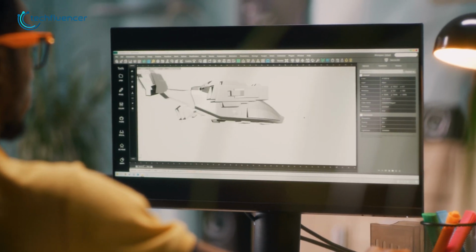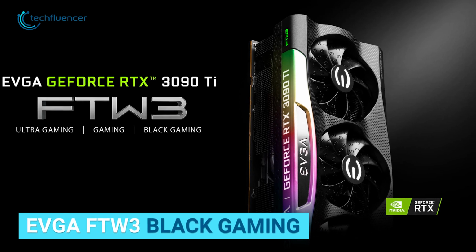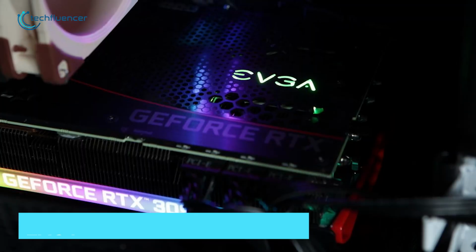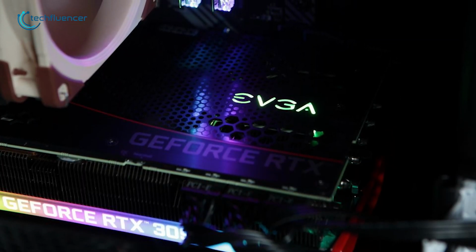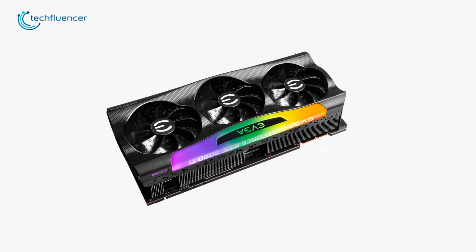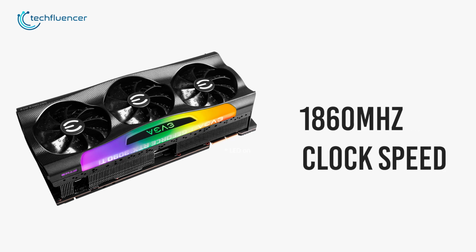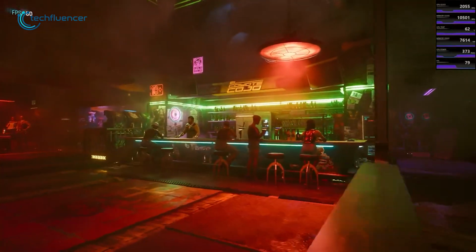Next up at number 4, we have the FTW3 Black Gaming from EVGA, a sleek RGB aftermarket variant of the RTX 3090 Ti with superior clock speed and premium design. This GPU maintains the same level of performance as the reference model with a base clock speed of 1860 MHz, letting you play modern AAA title games at a much higher frame rate.